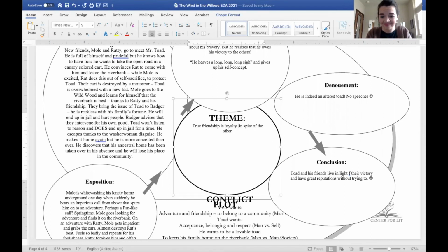Were you asking me that? Yes. So what does he do to keep Rat from going? Yeah, what does he do to keep Rat from going to the ocean?